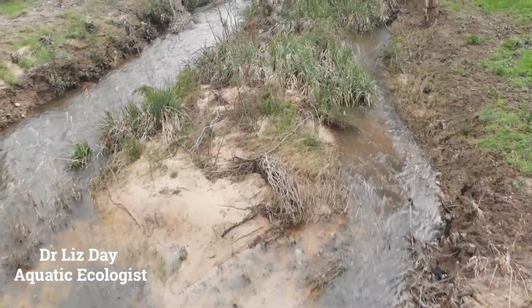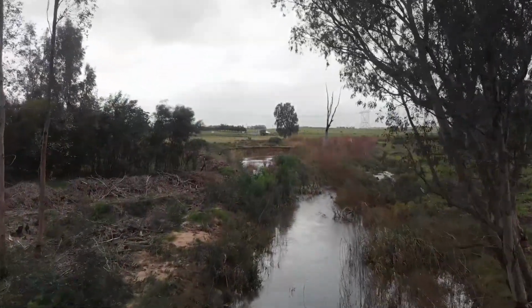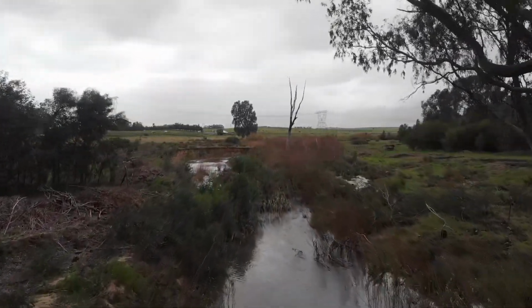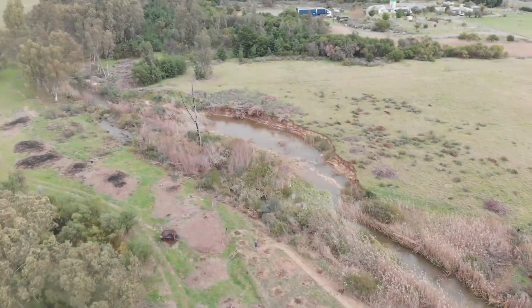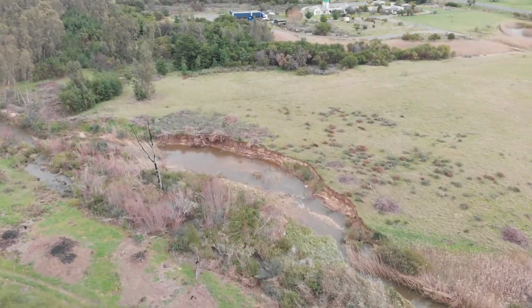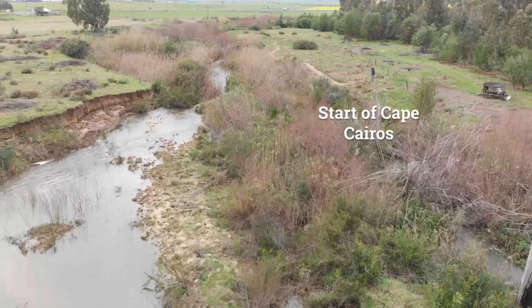Rehabilitation of smaller tributaries of the Berg can be more rewarding. These are not as incised, and many still have active secondary channels and floodplains. An important aspect in planting is making sure that the secondary channels are kept open and not artificially planted up with trees and large woody shrubs, which will block flows and cause erosion.